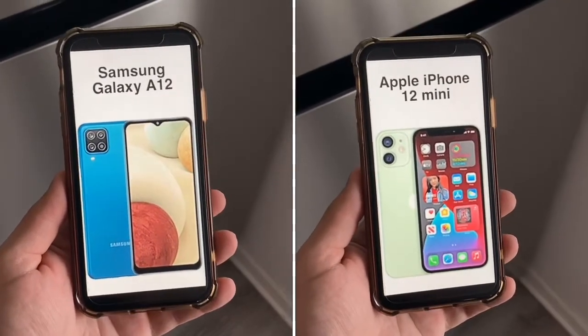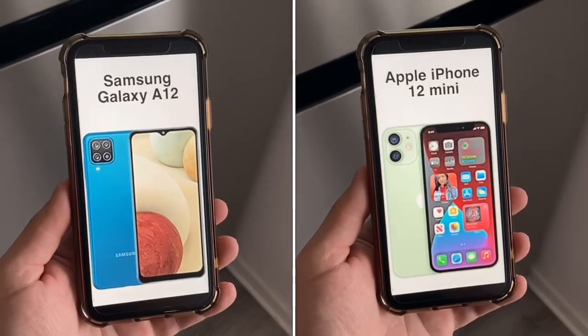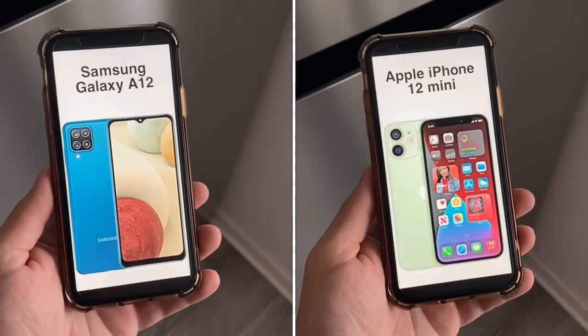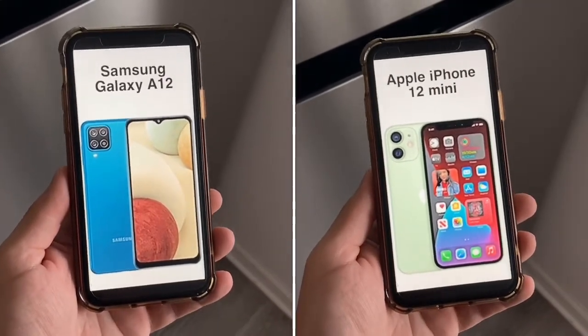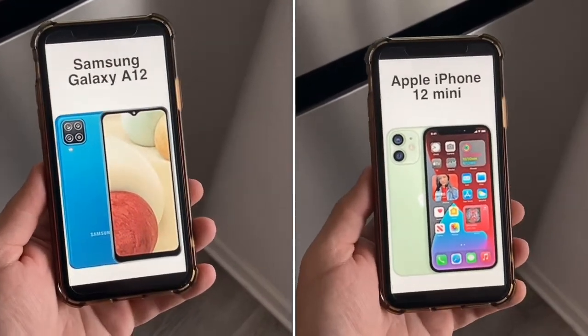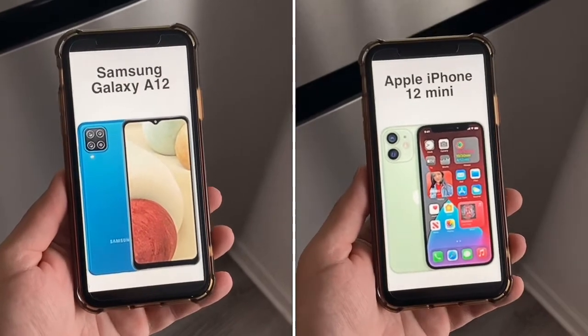With the pricing, the Samsung Galaxy A12 is a budget device. That's a very good appeal for it. You can get it for less than $160 unlocked with the dual SIM, for example, on Amazon, or you can get it as low as free on Metro by T-Mobile, and you can get it on T-Mobile as well. So you can get this phone for free or at the maximum $160.